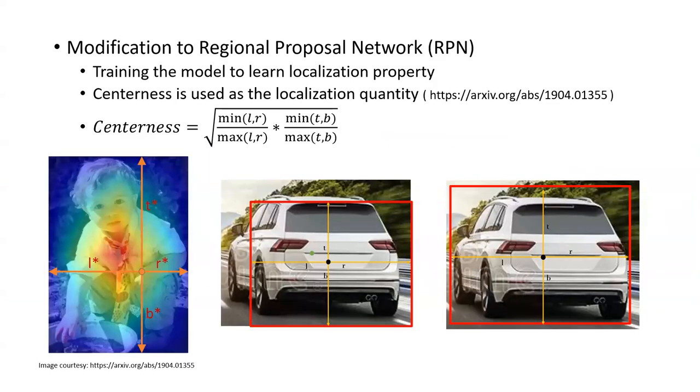The RPN in the conventional Faster RCNN algorithm trains the model to find proposals using the target objects. Hence, it overfits the model to the foreground by classification. We modify the RPN to learn the localization quality of objects instead of the class itself. We use centerness as the localization quality target.